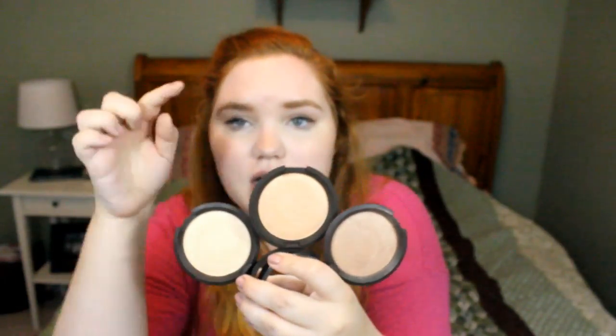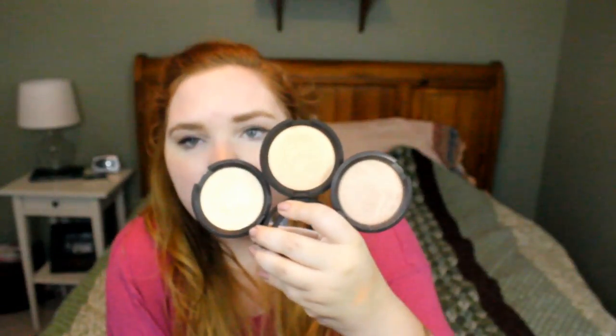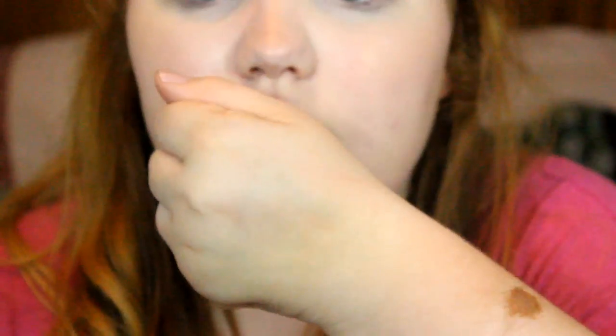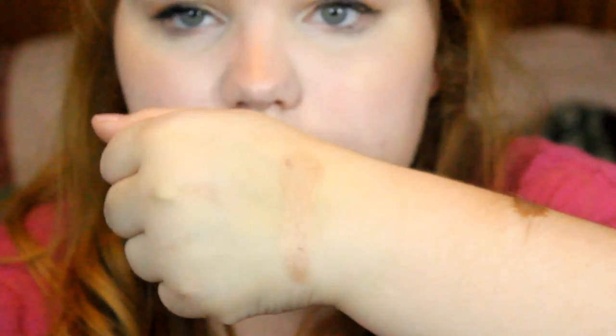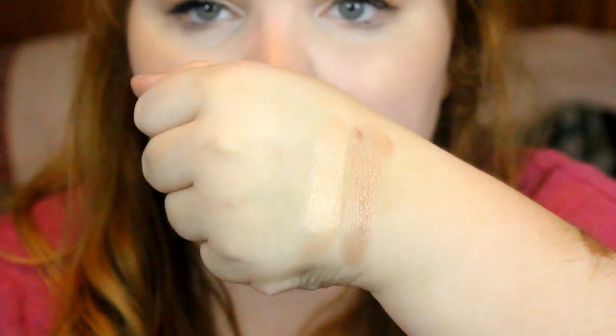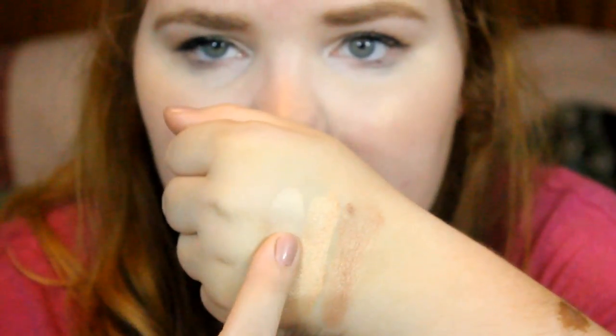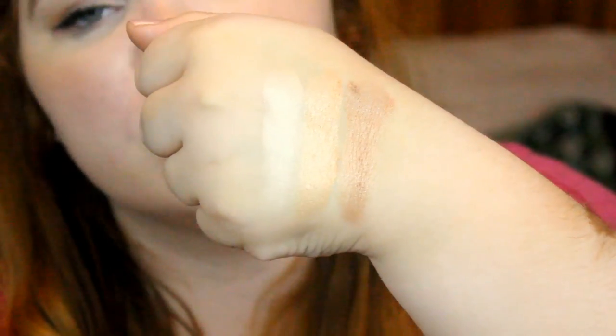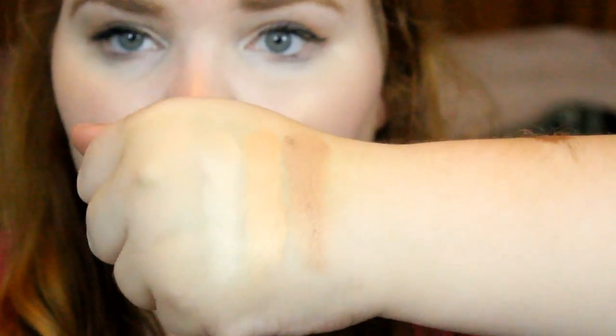So we have Moonstone here, Champagne Pop in the middle, and Opal on the left. So as you guys can see, Moonstone is definitely more of an off-white vanilla shade, while Opal is much more of a pinky rosy tone, and Champagne Pop in the middle is definitely that more bronzy gold shade. So we've got those three right there. The first one is Opal. Then we have Champagne Pop and Moonstone. So as you guys can see, Moonstone is much more of a white. Opal is much more of a pink. And Champagne Pop is just that beautiful, happy in the middle gold shade.